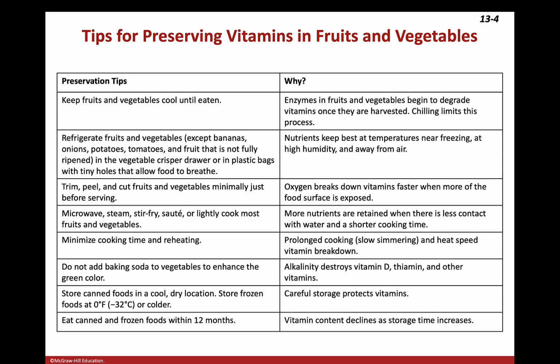Now, this table here is talking about various tips that you can use to preserve the nutrients in foods so that when you're cooking or storing them, you are not going to lose a lot of the nutrients, mostly vitamins, that are found in these foods. For example, fruits and vegetables need to be kept cool until eaten, and the reason why is enzymes in fruits and vegetables begin to degrade vitamins once they are harvested. Chilling limits this process. So that's just one example of things that you can do to increase the amount of vitamins in the foods that you have. Once again, I'm not going to go through all of these, but I think it is important to understand some of these, and so you might want to practice some of these techniques on your own, knowing that it's better at preserving the vitamins in the food that you are purchasing and plan on eating.